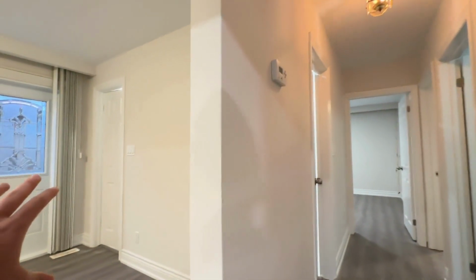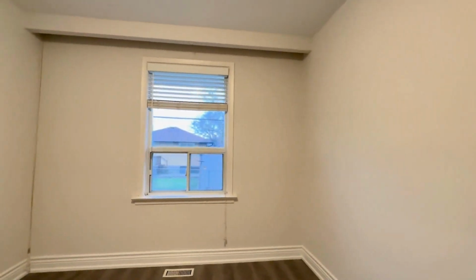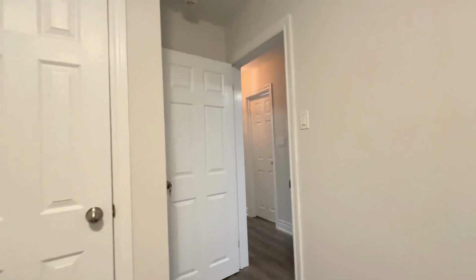We'll leave the best bedroom for last. So let's start off with the first bedroom here, which can comfortably fit a queen size bed with two nightstands on each side. And moving throughout the unit, on our right over here is our second bedroom. All these bedrooms are a very good size, comfortably fitting a queen size bed with a great size window as well and good closet space.